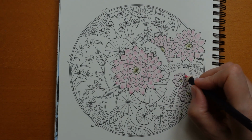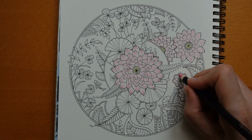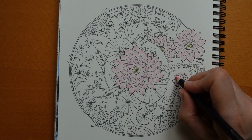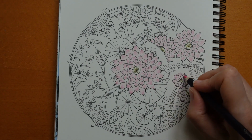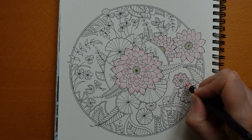Now I'm going to fill a bit in here. I think I've learned to colour quickly because I'm always in a hurry. I shouldn't be. Life shouldn't be a race. I'm not sure how well this is working, but it will match anyway. I've always got something else to do.